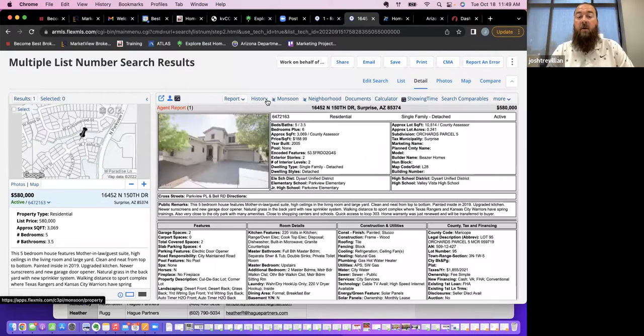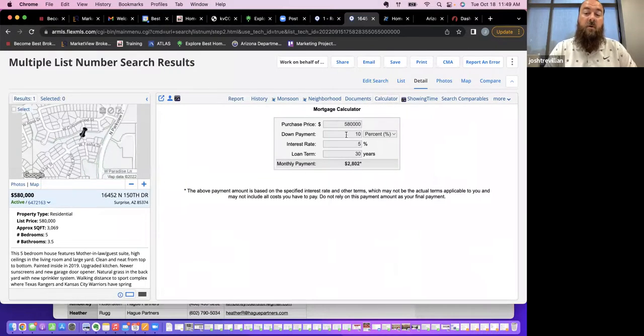So you got your report here, you got your history. Here's where you can access your Monsoon. You can do your neighborhood, documents, calculator. This is really cool, but do not get yourselves in hot water for this, guys, okay? You're a real estate professional. You help clients buy and sell real estate, investment properties, things like that, but do not become a lender. Okay. Do not say, here's your purchase price, here's your down payment, here's your interest rate. I can promise you that you're going to pay $2,800 a month.